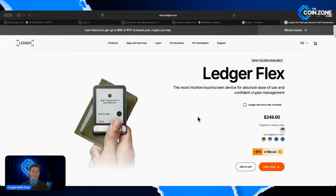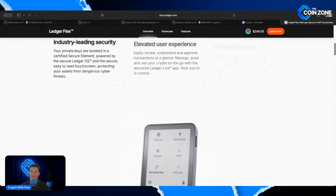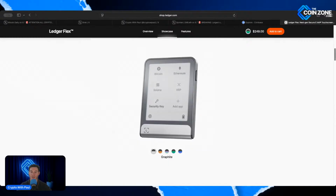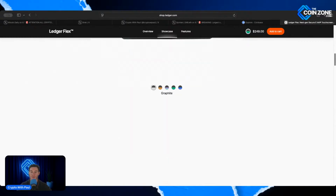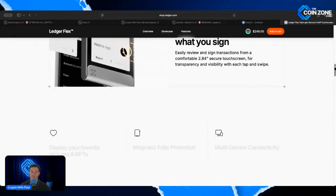Super easy, very, very easy to use. The app is very good, very simple. But these are great options too, especially if it's going to offer you peace of mind with your transactions. Now they got these cool colors. How about that? That's pretty cool. But you can do very similar things on a product like this as well. Industry leading security, elevated user experience. A lot of people know Ledger. Ledger's cool, they've done some cool stuff, guys. What's this color look like? Very nice, it's pretty cool.